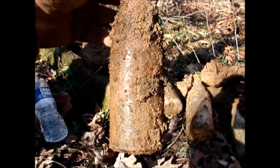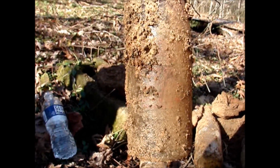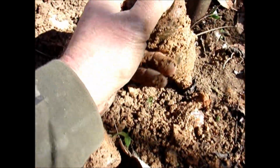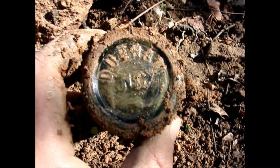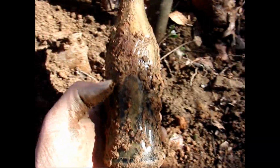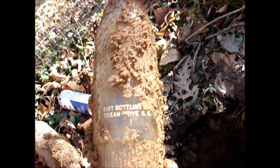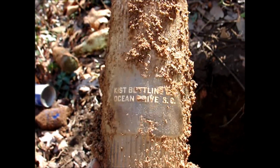Okay, found another lemonette. I think it says Raleigh NC on the bottom there. Coke bottle. It's all the way from Durham. Kind of a long ways off. Just pulled out another Kist bottle. And it says Ocean Drive, South Carolina. It's probably a pretty rare one. I've never heard of that.